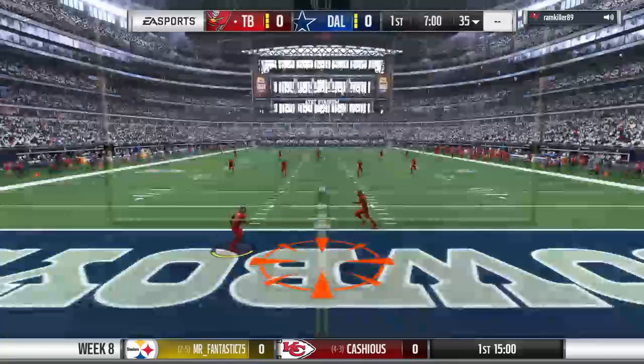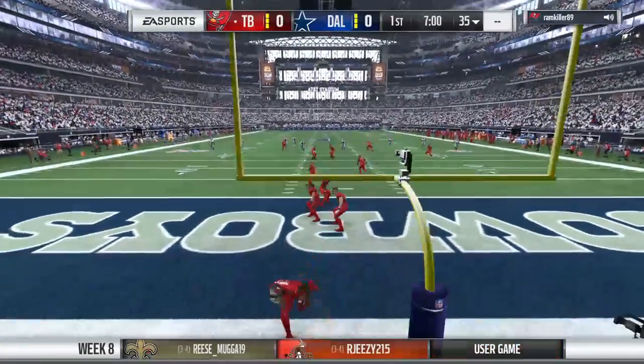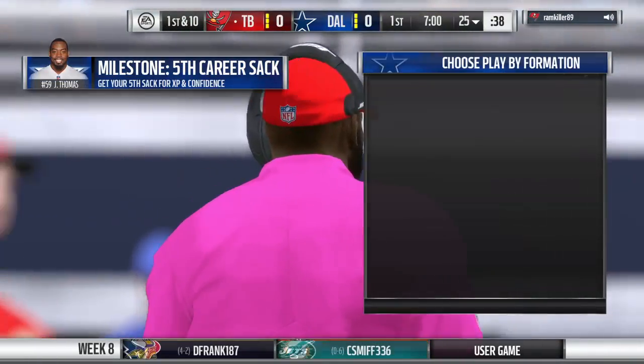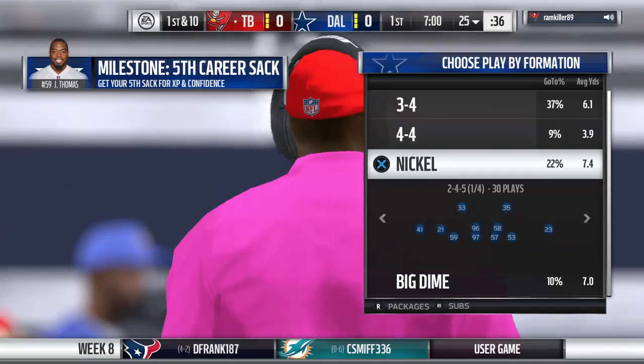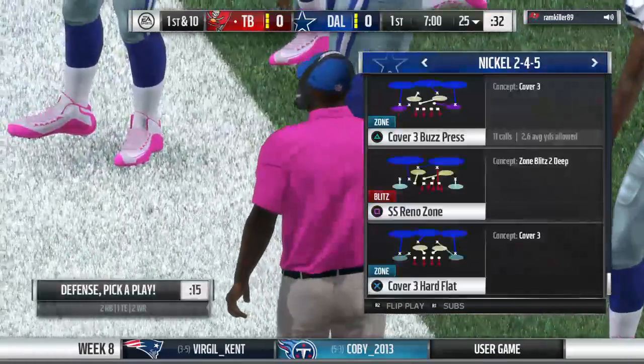We are sandwiched between Fort Worth and Dallas, Texas, and Arlington at the luxurious AT&T Stadium. Today, we've got a Week 8 matchup on tap here between the Tampa Bay Buccaneers and the Dallas Cowboys.